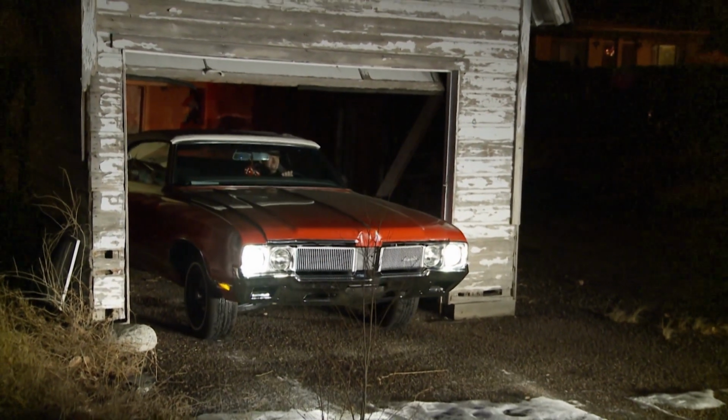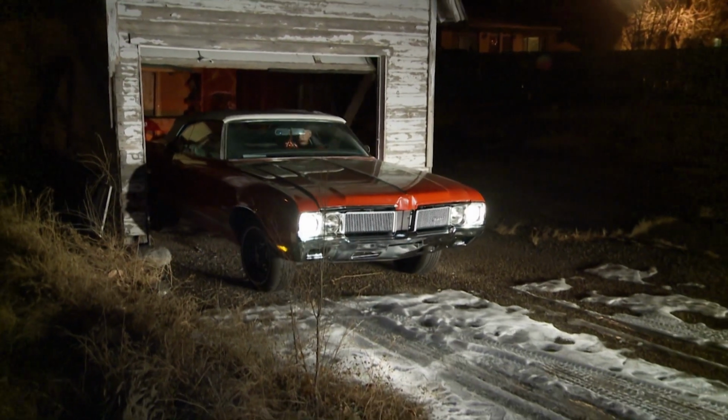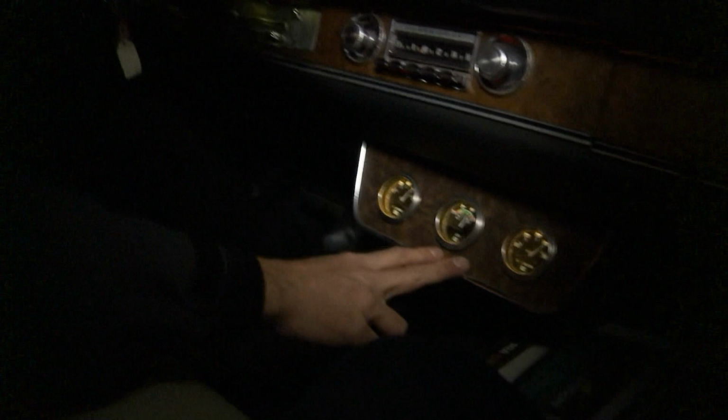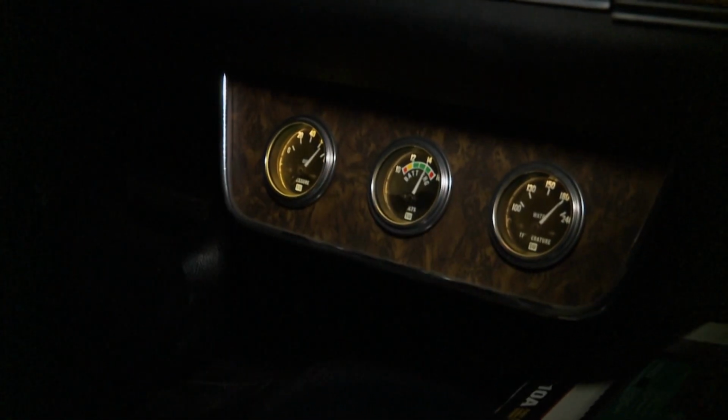Oh yeah. The Cutlass comes out of the garage for the first time in who knows how long. Let's see, okay, oil pressure is good. It is charging and it's heated up. I think it's time to punch it. The gauges look good. I don't know what the deal is, but he's very anxious to get rid of it. I think he might be concerned about it where it's stored. I'd be a little concerned too, except that there's absolutely nothing out there.